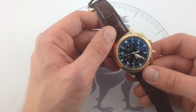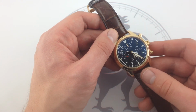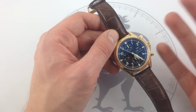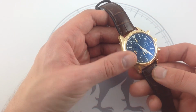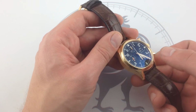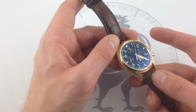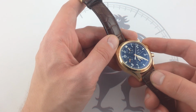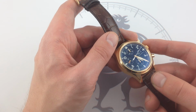If you're looking for a definitive IWC, something that's emblematic of what the brand does best today, as well as its heritage, this reasonably sized 42mm IWC Pilot's Chronograph with all the features I just discussed and that gorgeous combination of rose gold and black dial is a fantastic place to start. I feel like this could be your only IWC or an essential reference that you need to add to your collection if you've got a small family of them.